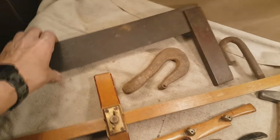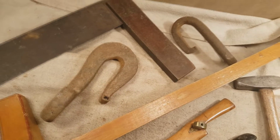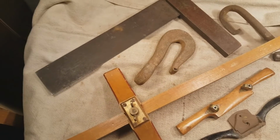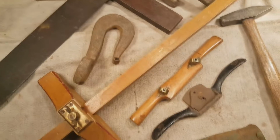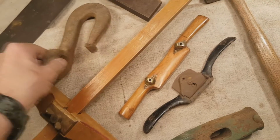Big tri-square, probably 14-inch. It's marked Marshall. It's an English Marshall from the 1850s. The American book lists a Marshall with the mark on a bevel square, but no information, so I'm guessing it's English. But that should clean up pretty nice.